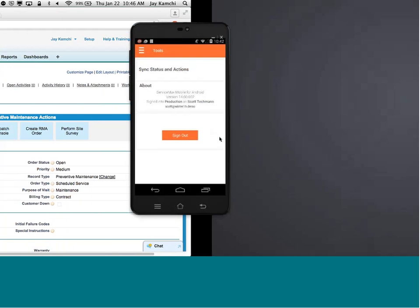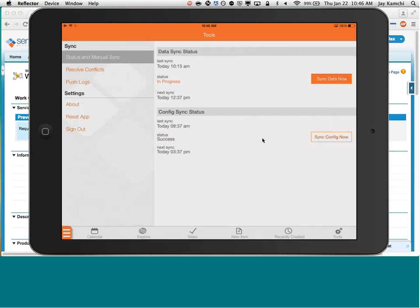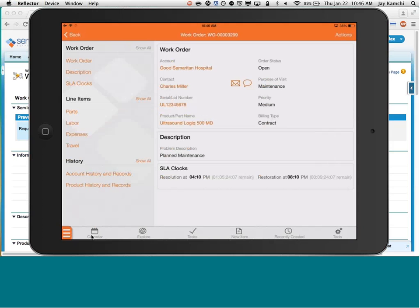I am going to switch over to the tablet. Here's the tablet. Tablet also works offline, a key differentiator. All of our mobile apps, whether it's on the laptop, a tablet, a phone, iOS, or Android, they will all work offline. And that's why we say this is field-ready mobile. Notice that it looks very similar whether you're on the Android or the iPhone or the iPad. So, here's the iPad.